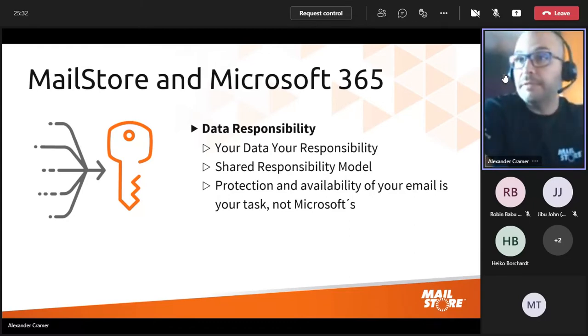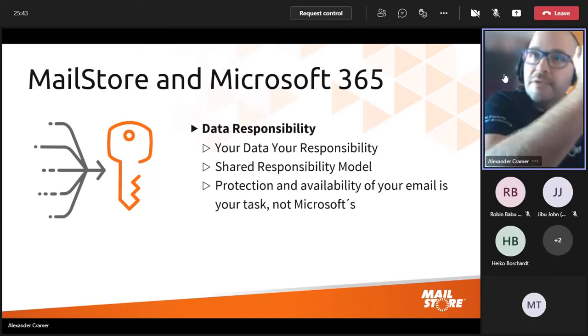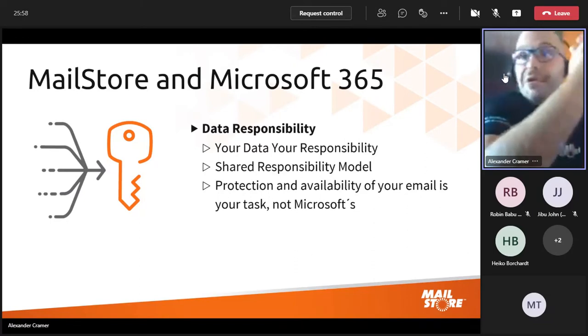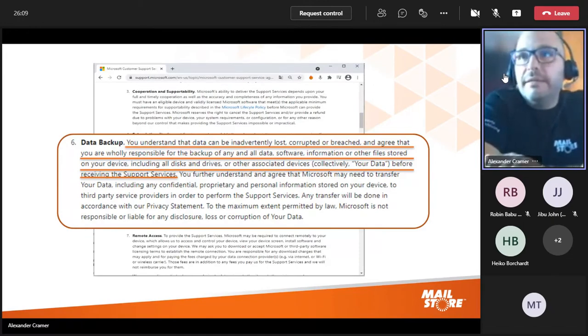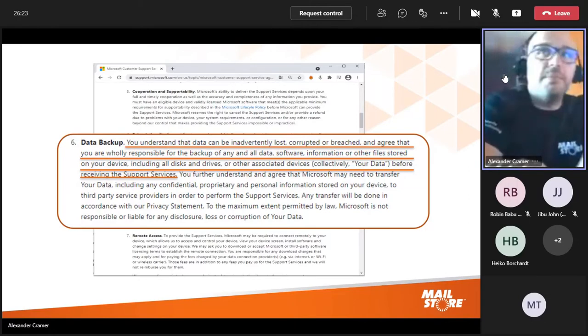Microsoft will do backups, but that's for their own disaster recovery purposes and to make sure the platform is up and running. Those backups are not for you as a user to restore your data from. That's the shared responsibility model they have. They are responsible for the platform and their own data, and you are responsible for your data. If you take a look at the Microsoft Customer Support Service Agreement, it clearly states that data can be lost, corrupted or breached, and that you are responsible for the backup of any and all data.